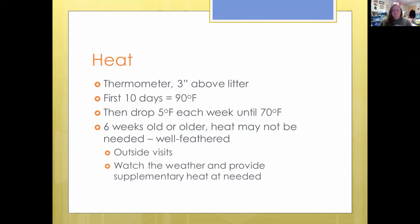Watch the weather, provide supplementary heat if need be, bring them in at night if you need to, all those sorts of good details. But have a heat lamp or a Sweeter Heater or some infrared heat device like an EcoGlow for them when they are in the brooding stage, and they will greatly appreciate that.